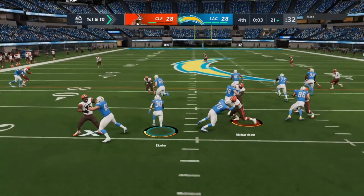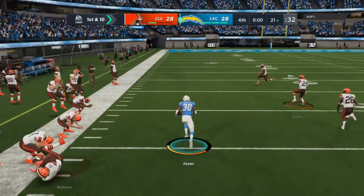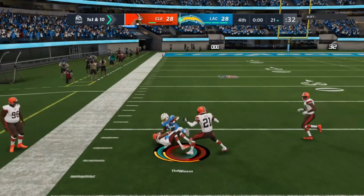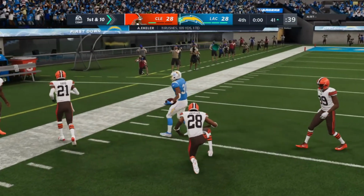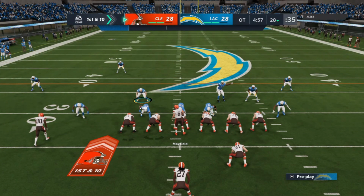What I would do is either hand it off inside or more likely I take a knee and let the clock run out. Because if I'm back there trying to throw and a sack happens, ball comes free, I can lose the game here. If I get to overtime, Drive about to get started, except for their first drive here in overtime.